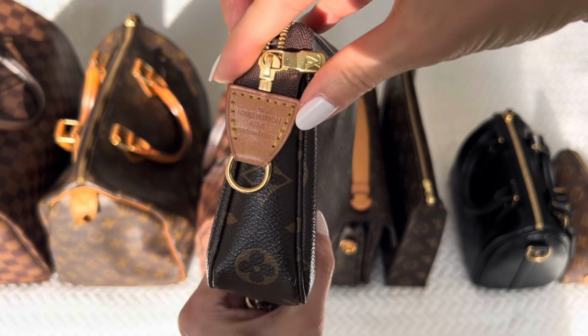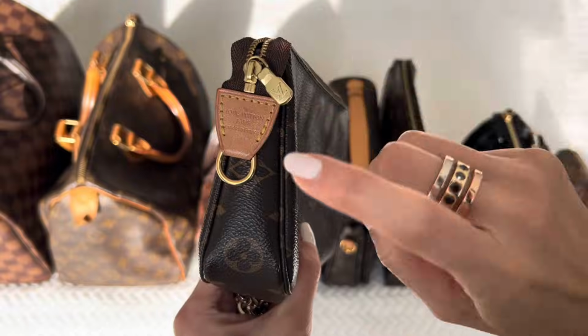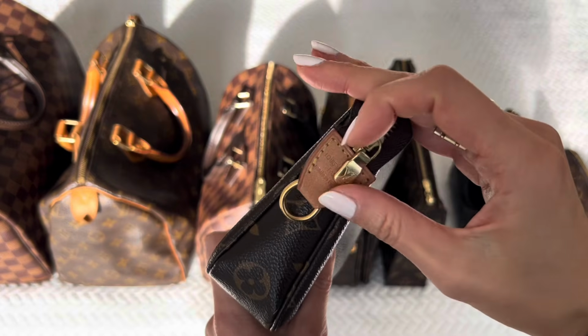So here's what the vachetta leather tab looks like. It's made in France. I did spray this with the Apple Guard. In fact, I sprayed all of my vachetta leather with Apple Guard just to prevent staining and watermarks.